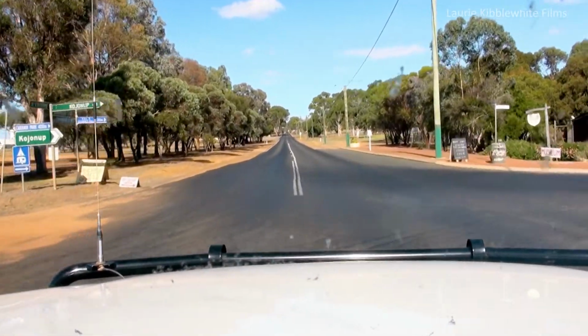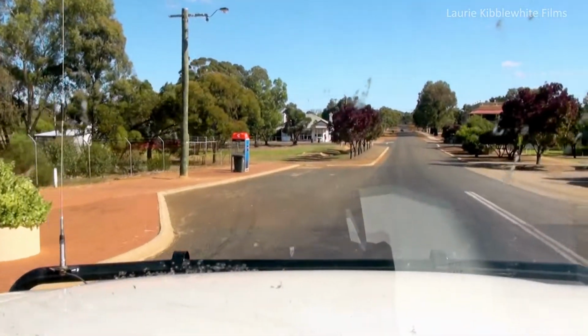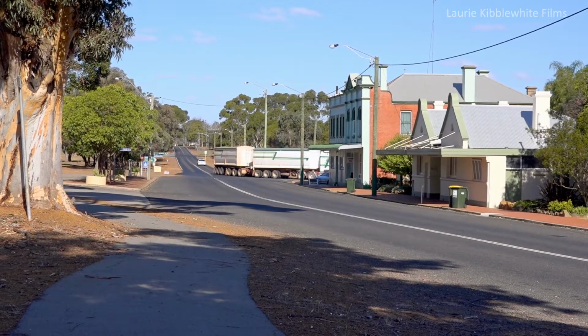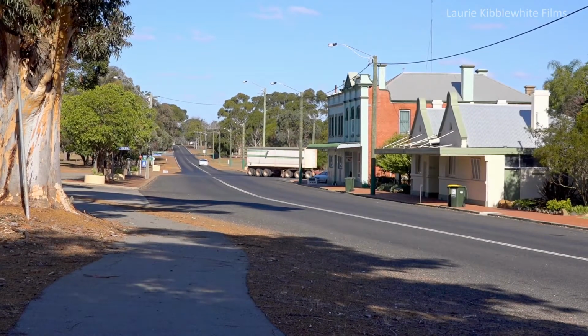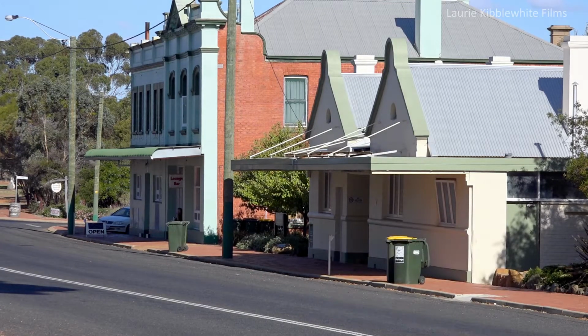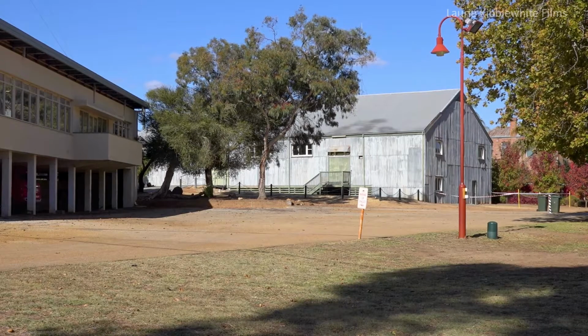The economy of the area is dependent on wheat and sheep farming, although recently farmers have diversified into viticulture and aquaculture in the form of barramundi farming. The main industry in town is wheat farming, with the town being a cooperative bulk handling receival site. Broomehill has many interesting sights to see, and walking through the village is the best way to see them.